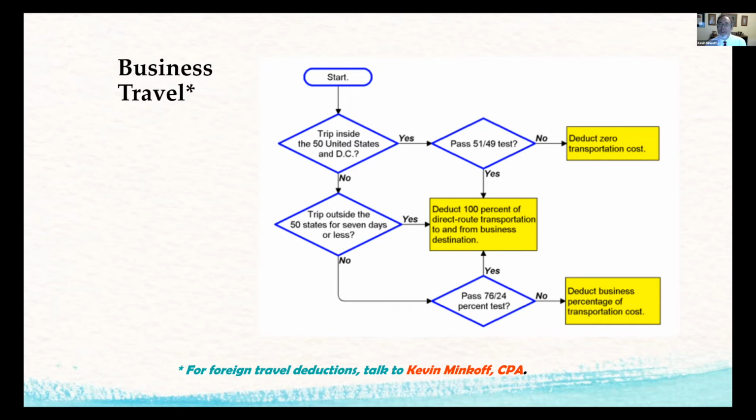If your trip is outside the US and you can pass, you can't pass that. So you fly to Florida, you have 2 days for a business trip and 5 days for the week to go visit Orlando and Disney World and so on. You cannot deduct your transportation costs. Although for the 2 days that you're there on business, you could still deduct your hotel, your lodging, your meals, and so on, because those 2 days were spent with business.